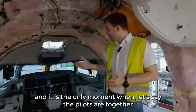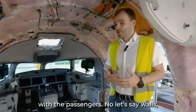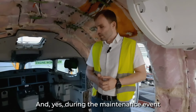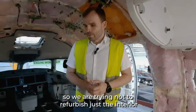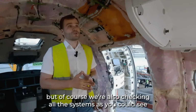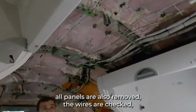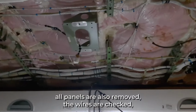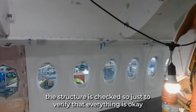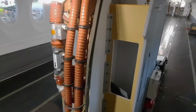And it is the only moment when, let's say, the pilots are together with the passengers. No walls, nothing. And yes, during the maintenance event, we are trying not to refurbish just the interior, but of course we're also checking all the systems. As you could see, all panels are also removed, the wires are checked, the structure is checked, just to verify that everything is in okay and safe condition.